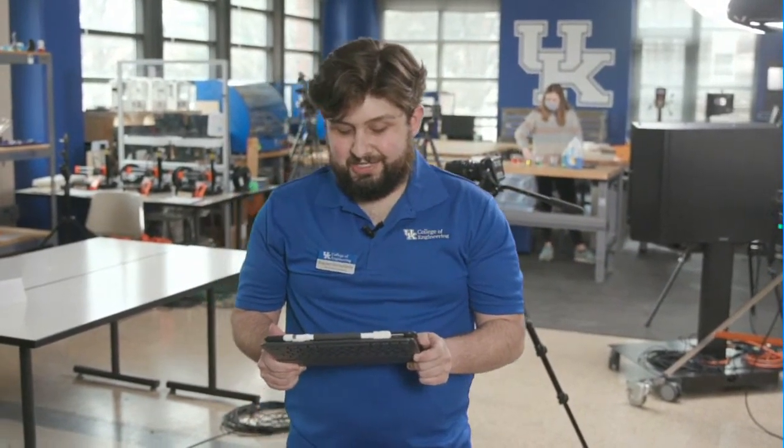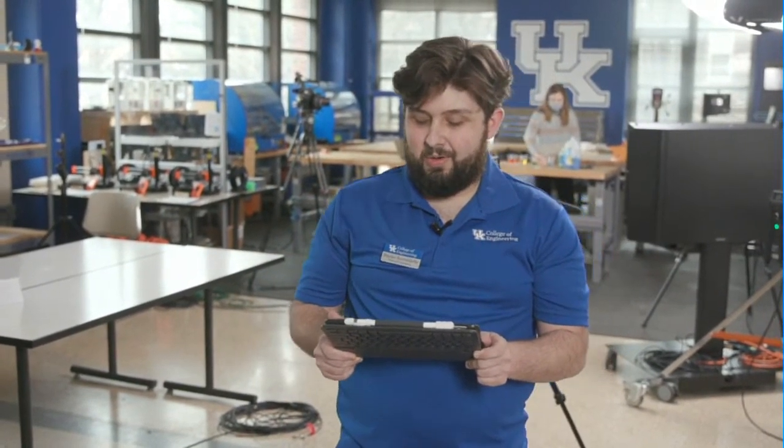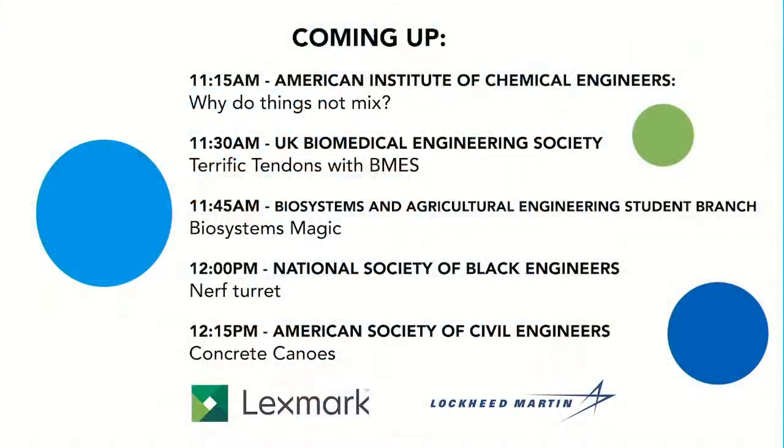Here's a list of the fun exhibits coming up in the second part of the show. The American Institute of Chemical Engineers with Why Do Things Not Mix? UK Biomedical Engineering Society with Terrific Tendons with BMES. University of Kentucky Biosystems and Agricultural Engineering Student Branch with Biosystems Magic, National Society of Black Engineers with Nerf Turret, and a presentation by the American Society of Civil Engineers. Be sure to ask questions and engage with the presenters through the live chat feature.